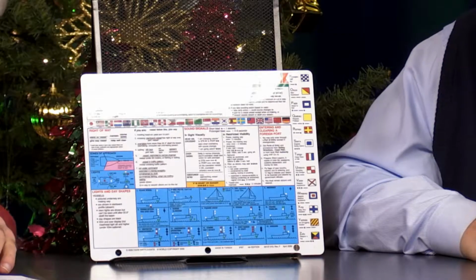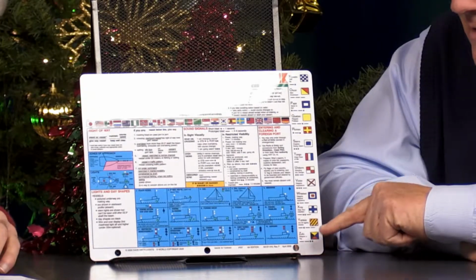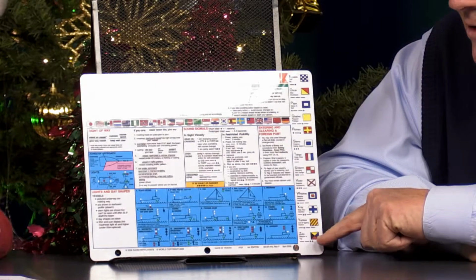Right. Well, I have a 50-ton captain's license, and this is like your cue card for all of the things you need to be aware of, and the lighting on barges and tugboats and things at night can be quite intimidating. So yes, knowing the sequences and patterns, or having something like this to look at, gives you a lot more confidence.